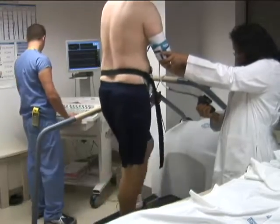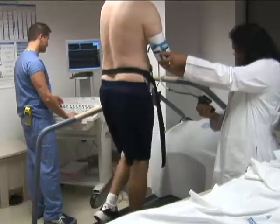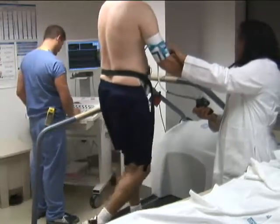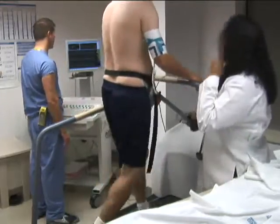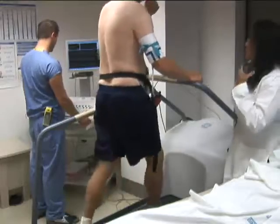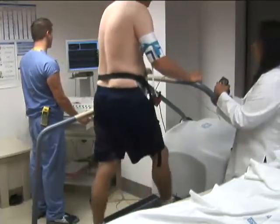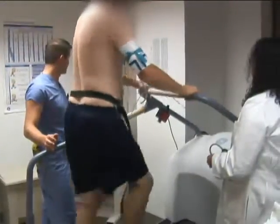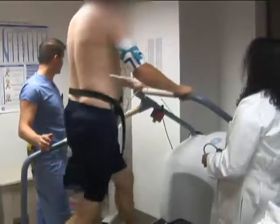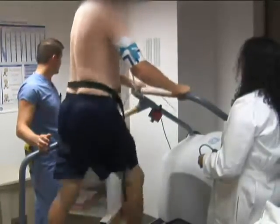The patient is advised in advance when the treadmill will increase in speed and incline. During the study, the ECG is monitored for arrhythmia. Unless the patient is unable to continue the protocol, exercise is continued until at least target heart rate is achieved. Beyond target heart rate, patients are encouraged to continue exercise until fatigue or other symptoms necessitate exercise termination.